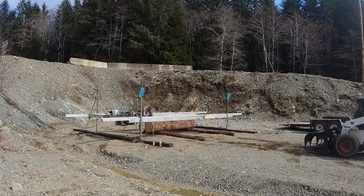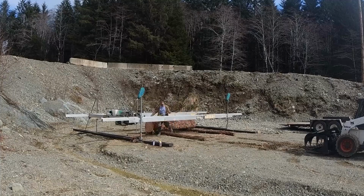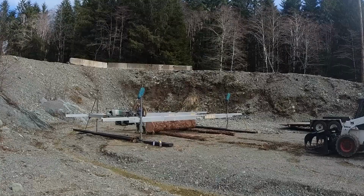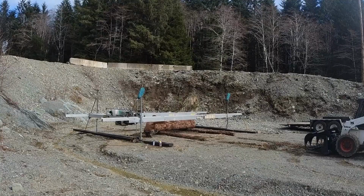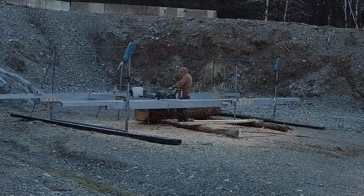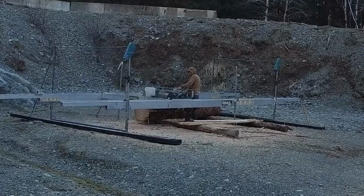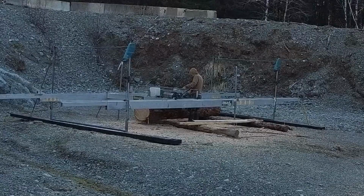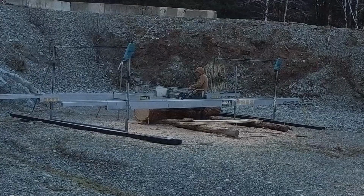I didn't record the whole centering process, but you get the gist from this video. Measure, move it, measure it, measure it again, move it, until it's parallel. Now that everything's centered and the saw's at the right height, you can actually begin cutting boards.